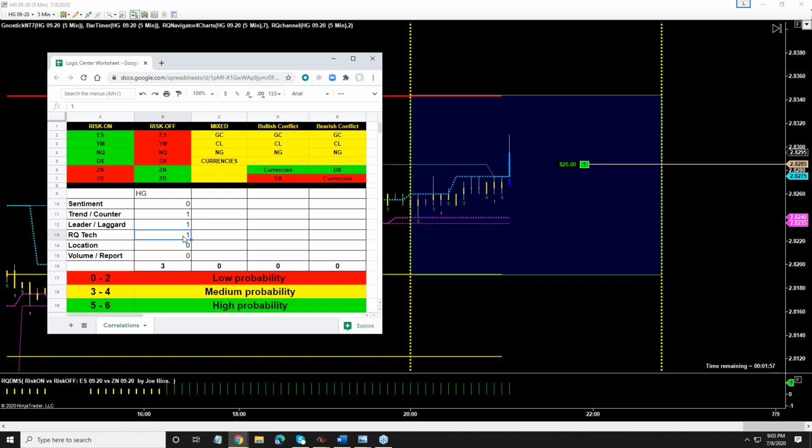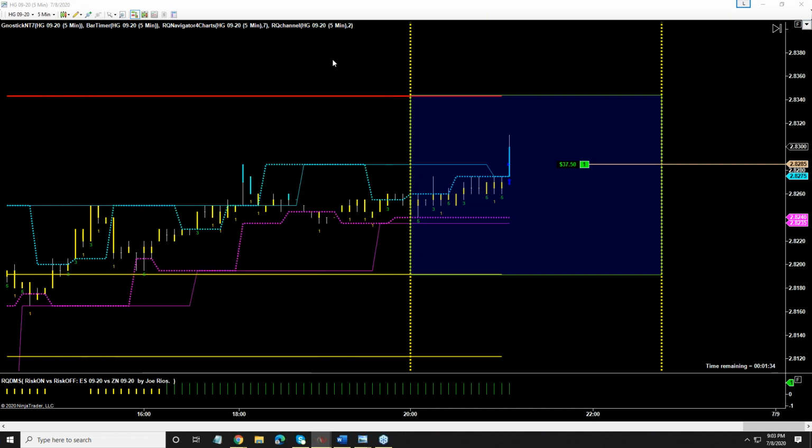RQ Tech is green across the board. Location, it's high. I'm buying high. Middle of the second zone, no credit there. And volume, I just took a look to see if there was a report coming out to get something started here. There's nothing that I could find. And as far as volume, we're in the middle of this Asian session, so really nothing there. So this is a medium probability trade. Look at the two channels coming together, and look at the color change from yellow to blue.